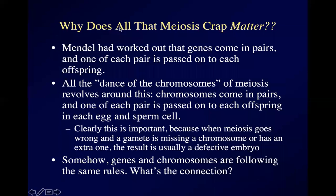So clearly this matters because if meiosis gets it wrong, the result is a fertilized egg that either never develops or doesn't develop right. And somehow the genes and the chromosomes seem to be following the same rules. In both cases, you get one of each pair. Everybody's got two of each, and one of each is passed on to each offspring. You got one of each from your mom, one of each from your dad, and you'll pass on one of each to any kids that you have. So what's the connection here?